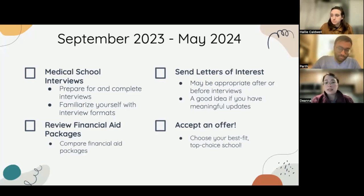You also may want to send letters of interest at this point, which can be done either before or after interviews, depending on how you feel. Those are good to give medical schools. Just say, hey, I'm still interested. Please consider me for your school.